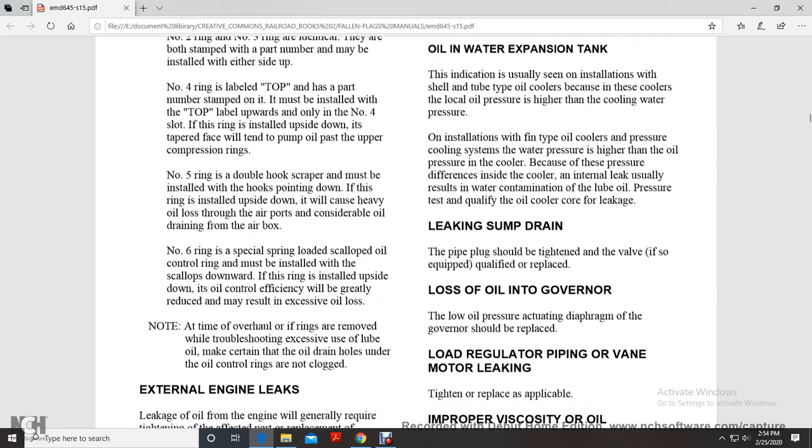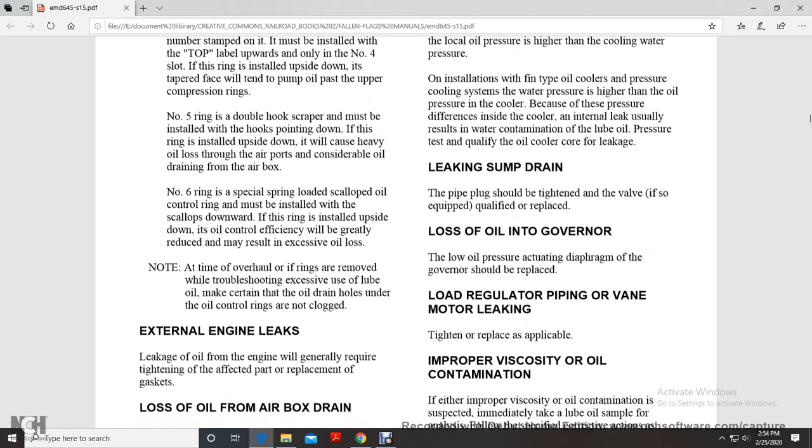The number 6 ring, a special spring loaded scalloped oil control ring, must be installed with the scallops downward. If the ring is installed upside down, the oil control efficiency will be greatly reduced and may result in excessive oil loss. Note: at the time of overhaul, if the rings are removed, substitute use of the lube oil is a troubleshooting step. Make certain that the oil drain holes under the oil control rings are not clogged.